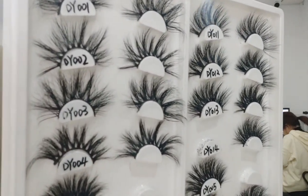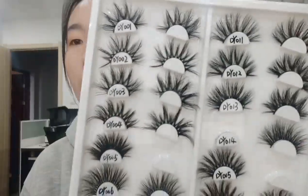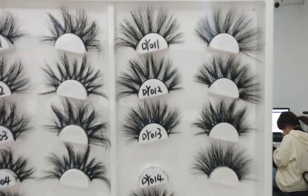Okay, the second part I want to say is you should pick full volume lashes if you want a bold-edged look. If you want to add more density to your facial features, select lashes advertised as full volume. These are made out of real mink hair materials. They have a thicker strip and are more bristly, which makes a dramatic look and opens up your eyes. Volume lashes look great for prom parties and evening events.